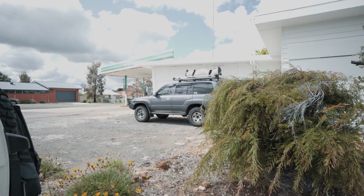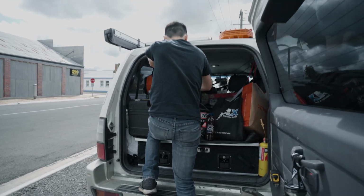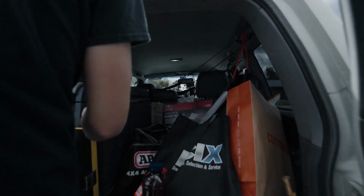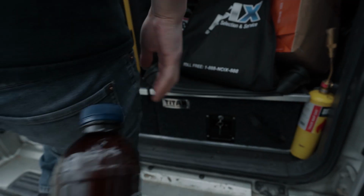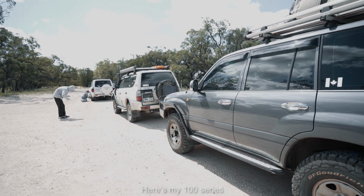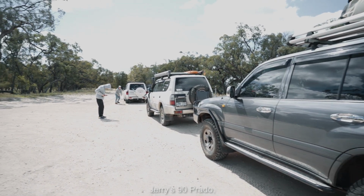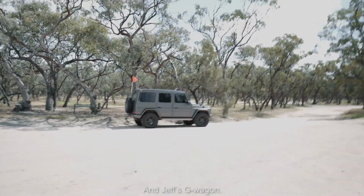We're just waiting for the other two cars to come, meet up, and then we will head into the desert. Did you find a coffee? For that? Thanks. So here's mine, 100 series, Jerry's 90 Prado. We got a Pajero, and then Jeff's G-Wagon.